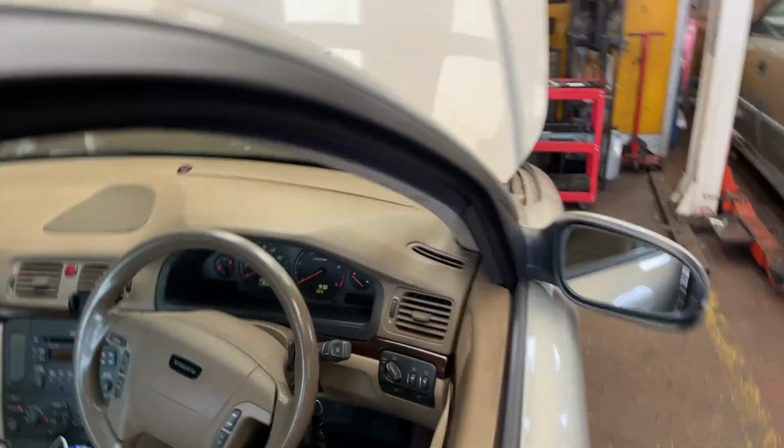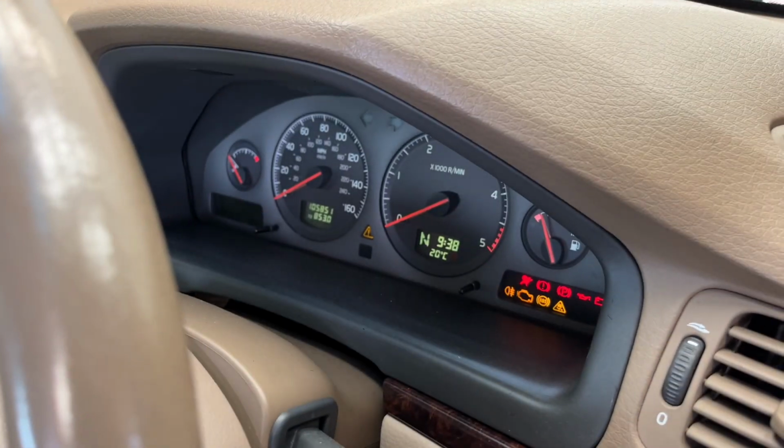And if I get a quick 2 minutes, I said to him, he's got this warning light on here. The little apostrophe symbol there in the centre.